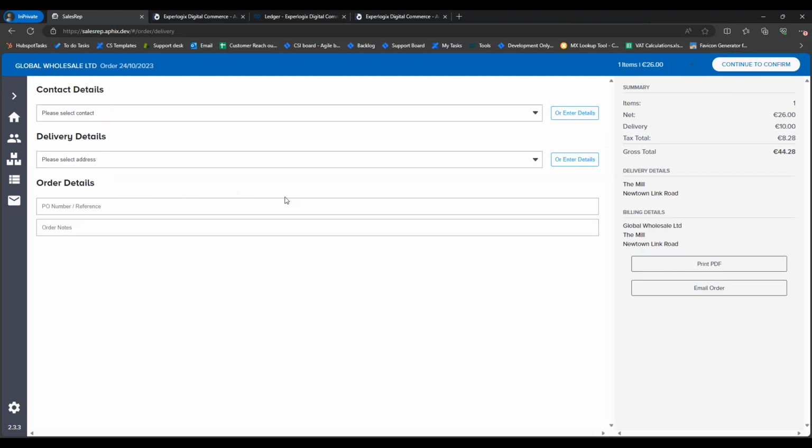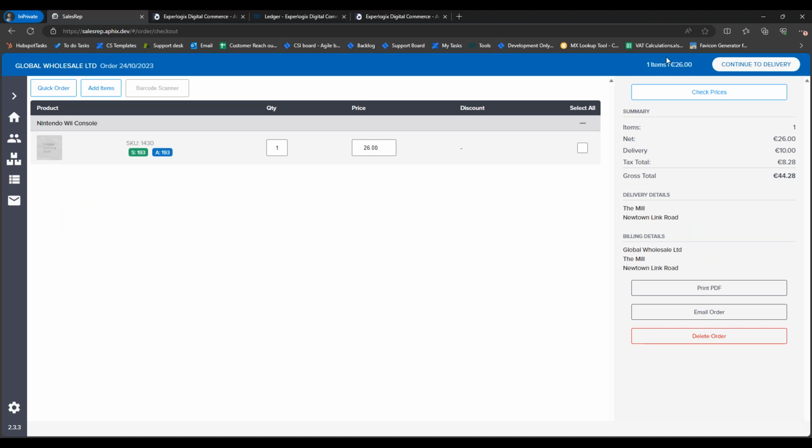So you have a little bit more control and flexibility. You're telling your reps they can discount, but there's a limit in terms of what you can discount it to. So it's just good to know that there is that sort of functionality in place to restrict that.